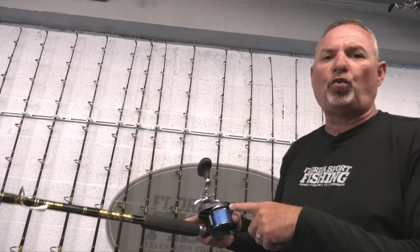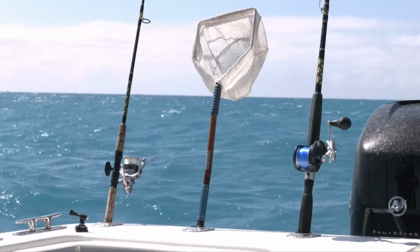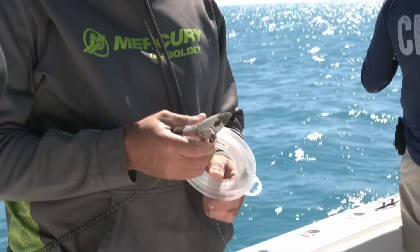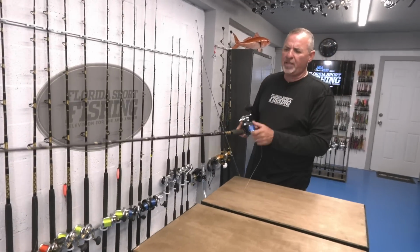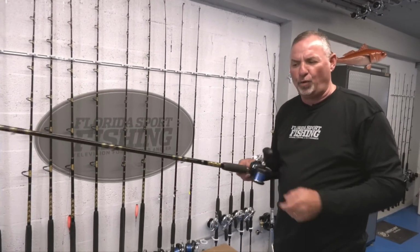It's loaded with 20-pound Diamond line. So our light outfit is 12-15. We beef it up to 20-pound line with a 30-pound fluorocarbon leader. That leader is connected to the main running line with that same blood knot. Consistency is key. You'll notice and you will learn that a lot of the different tactics and rigging techniques that I use are very consistent across the board.